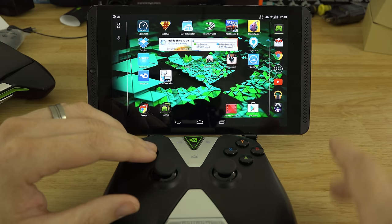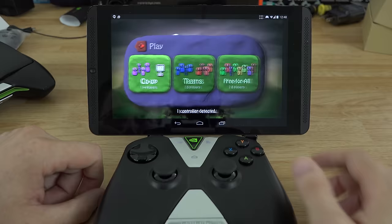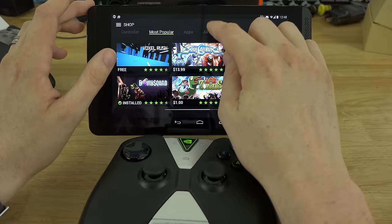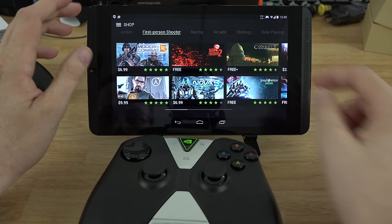One nice thing is you can hit this little button here, and it'll take you to this little section here. And you can go by, like, the most popular, and you can see what people are playing, like Portal and GTA Vice City and Half-Life, which all those run pretty good on here. And the Bomb Squad is one of the ones I saw, and I was like, ooh, I'm going to try that out. But you can go to All Games, and you can go to Family, and you can go to Card and Board, and then you can head over to Racing or Simulation, Puzzle, First Person Shooter, Modern Combat 5, Dead Trigger 2, and then Racing.